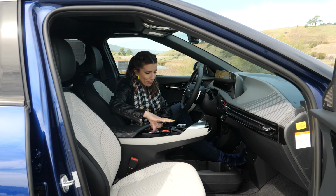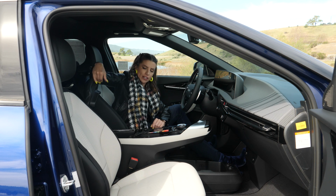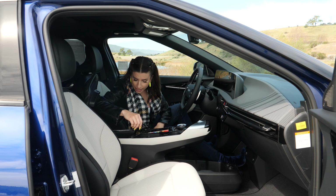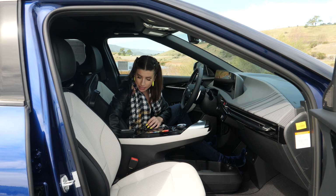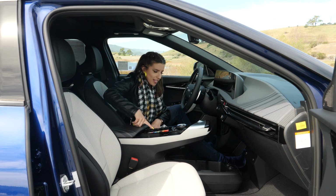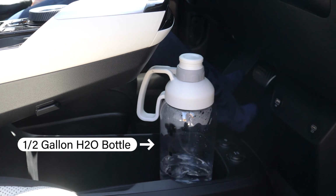Also, you have 2 cup holders, and there's another little fun storage space here near the center console, which could be great for chapstick or something. And the center console is also substantial, literally almost as deep as to my elbow. So loving that. You also have a ton of storage down in here.